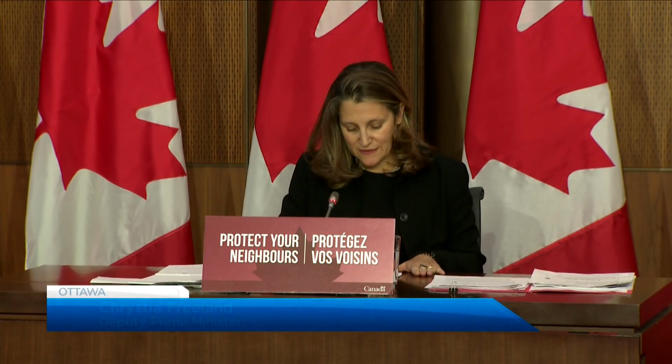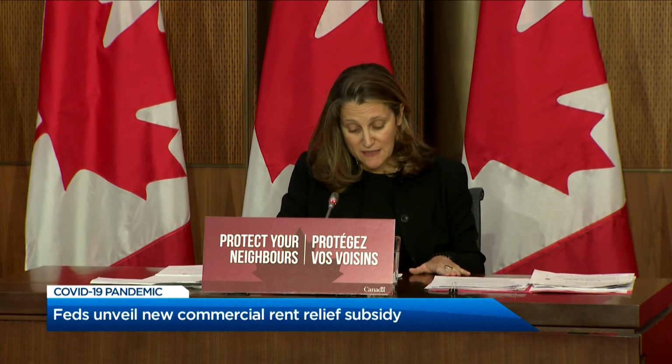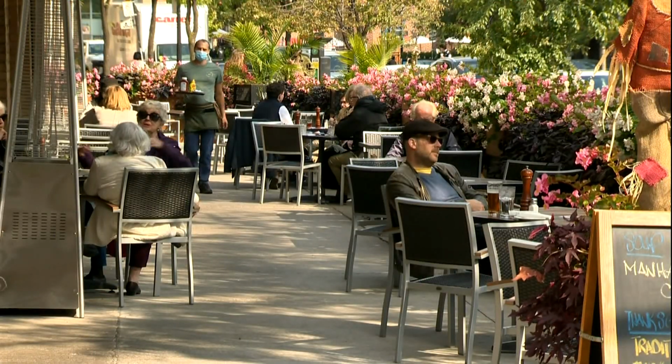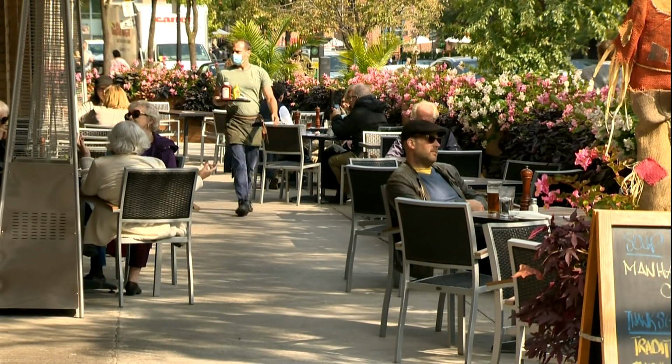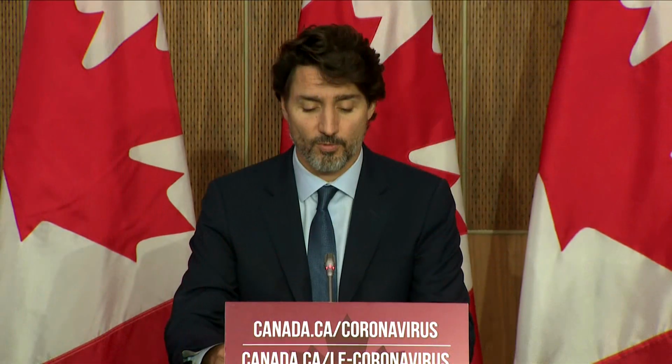The difficult reality is that the health measures we are taking to contain COVID-19 mean there are some businesses that simply cannot operate at full capacity. It will be local health authorities that will order some businesses to close to try to flatten Canada's COVID-19 curve. But it will be the federal government backstopping those businesses that get flattened by those closures. We know the second wave will be even harder for those who get hit.